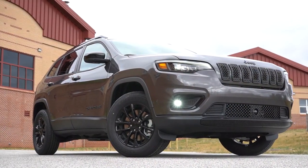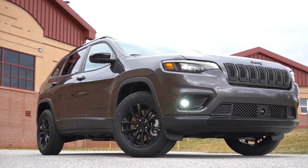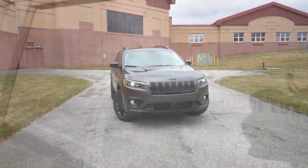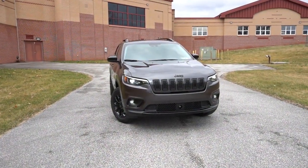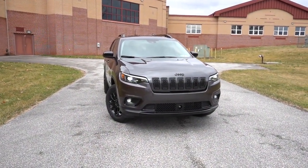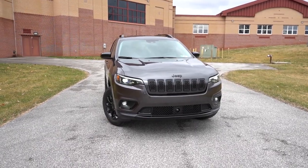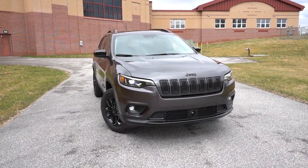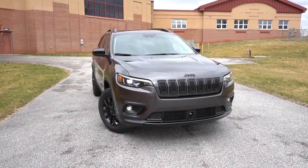Let's now go ahead and take a look at the exterior of our brand new 2023 Jeep Cherokee. All right, so here she is, you guys, the new 2023 Jeep Cherokee, finished in Granite Crystal Metallic, which is the exact name of our exterior color that we have on this one here today. As always, let's go ahead and start with where the Cherokee is actually made. Taking a look at the VIN, the first character is the number 1, indicating that the Cherokee, at least for US customers, is built here in the United States.